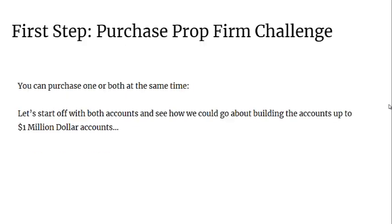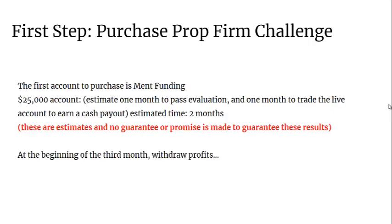So again, you can purchase one or both at the same time, but let's just say for the sake of this example that you're able to purchase both of them. So you're going to start off with both accounts, and we're going to see how you could go about building the accounts up to $1 million or more.